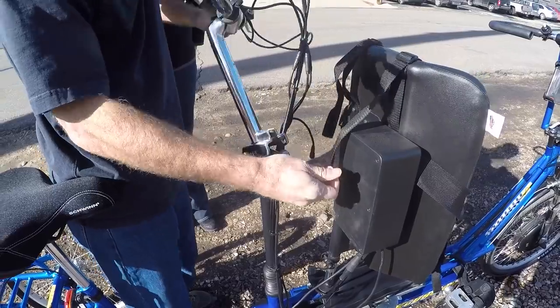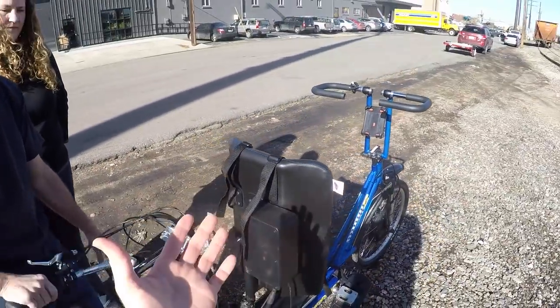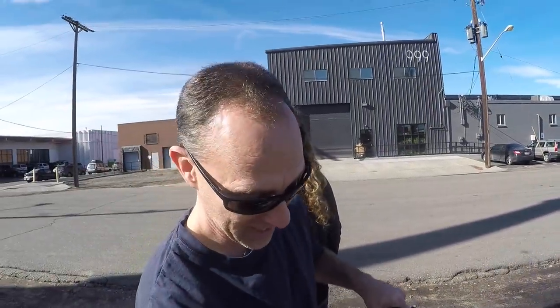So, how do you store this? I was kind of curious. This is a bit longer than a regular bike. Yeah, so we actually had to clear our garage out. Park the car on the street. And we were able to find a corner of the garage to back it up into, so it is out of the way. We can still park both cars in there.